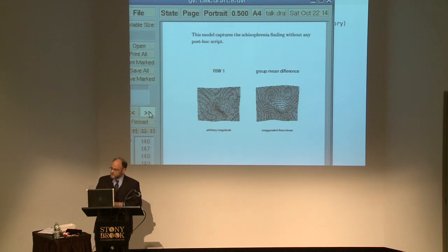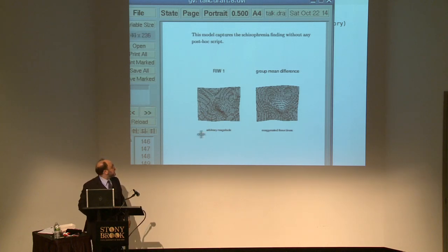Here, for instance, is the demonstration that that distribution does not fit our schizophrenia data. This is the grid you saw before, and this is the first principal component against that as a null model, calling your attention to the same part of the picture. So we can now look for features at any scale, in any direction, in an agnostic way.